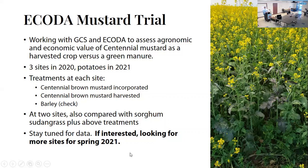And I think Steve and Ecota are looking for some more growers that would be interested in trying this trial this year. So if you're interested in this, you're already a mustard grower and you'd like to maybe look at this, give me a call or give Steve a call, and we can probably make that work.